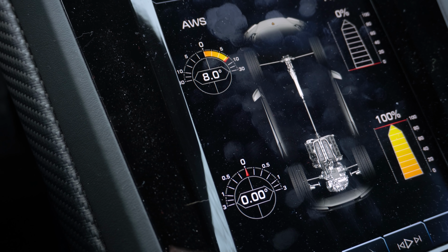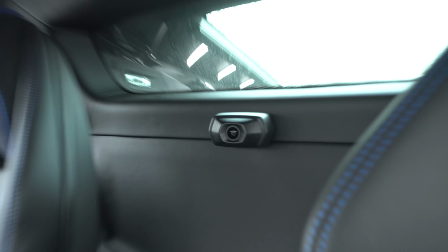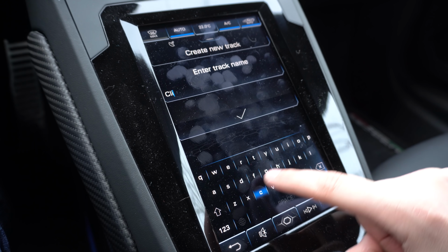And there you can see the all-wheel drive bias, so it is primarily rear-wheel drive. Then you also have a built-in camera that you can use for driving on track stuff to record all your data and everything. Yeah, this has the telemetry option. But I'm gonna hit up Cliche Corner first, and then we'll get into the rest of the infotainment.